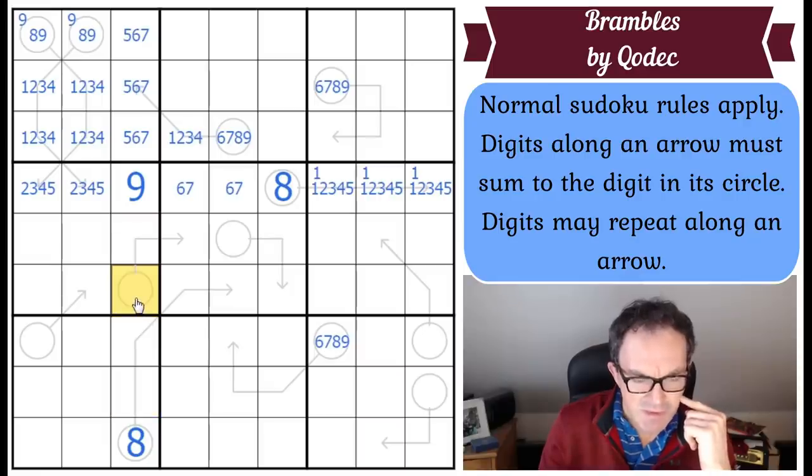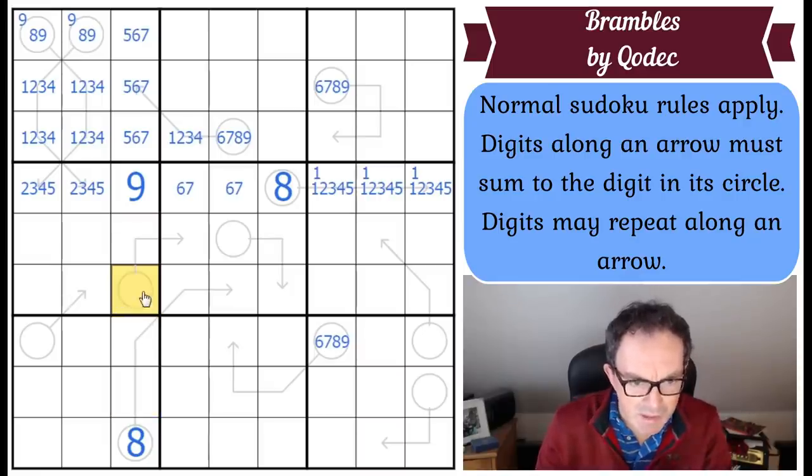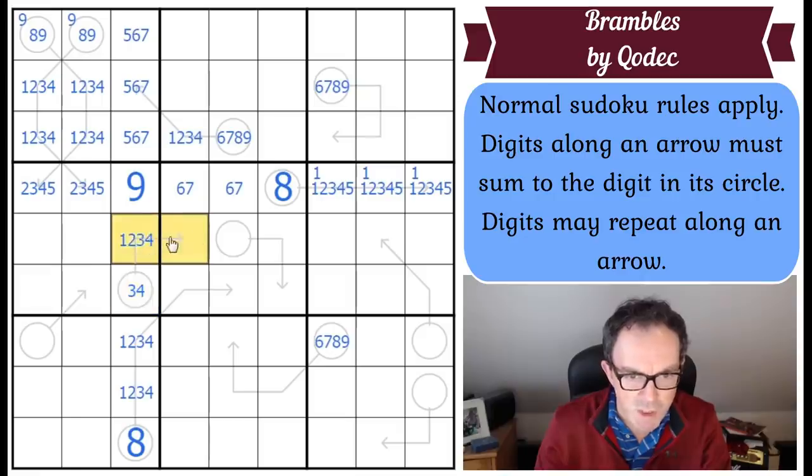That's quite interesting. That cell's got to be quite small now, because the remaining digits I've not put in column 3 are 1, 2, 3 and 4. Well, you can never put a 1 or a 2 on the end of a two-cell arrow. So this is a three or a four. So there's definitely a one in one of these two cells. It's either 1-2 or it's 1-3.